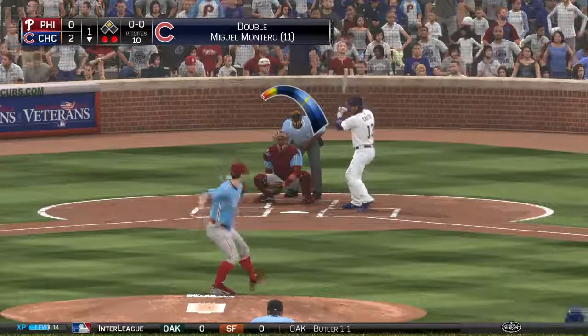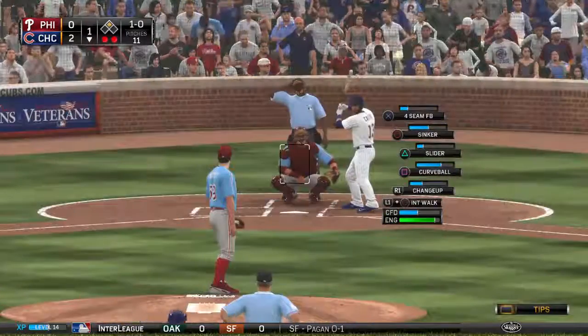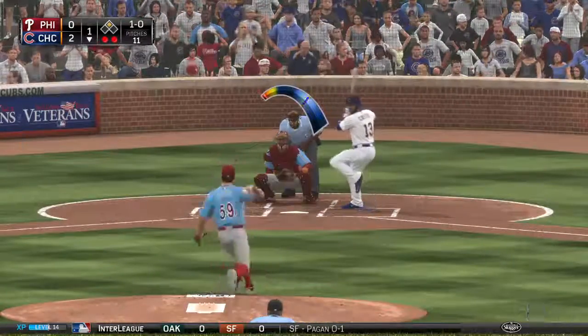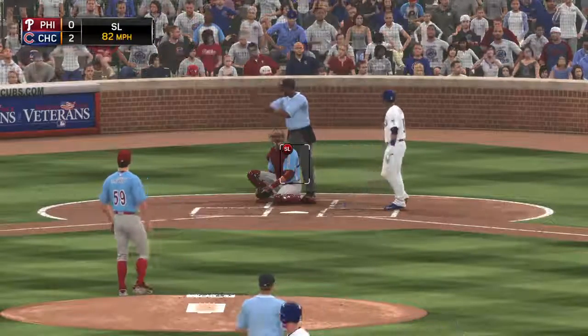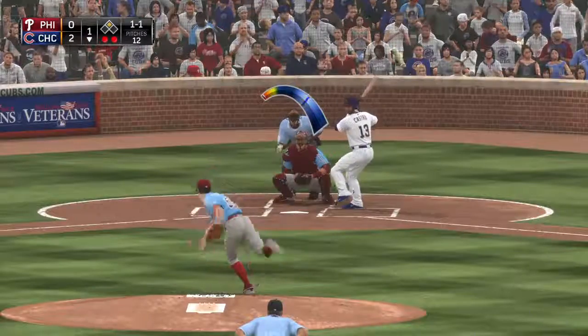Here's Starlin Castro. A breaking ball. That's in the dirt as he takes a ball. And this is a guy that needs to throw that curveball for strikes. Yeah, when he doesn't have command on it, that's when he has to lean on his fastball. And sometimes that'll get him in trouble.